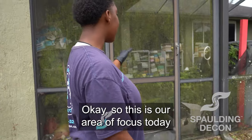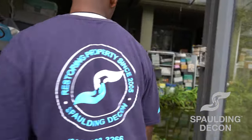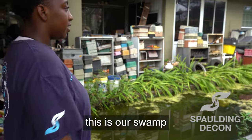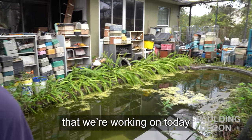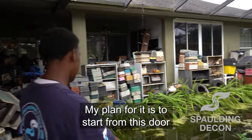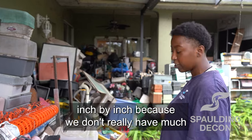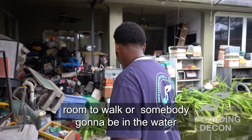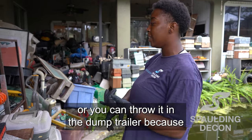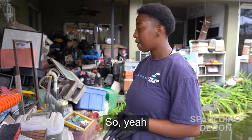Okay, so this is our area of focus today. This is our swamp that we're working on today. The goal is to get all of this pushed out. My plan for it is to start from this door and make my way out. We basically just gotta pull things out inch by inch because we don't really have much room to walk or somebody gonna be in the water. So just slowly take everything out and place it in the garage or even throw it in the dump trailer because they are planning to keep some of the stuff, but not everything. So, yeah.